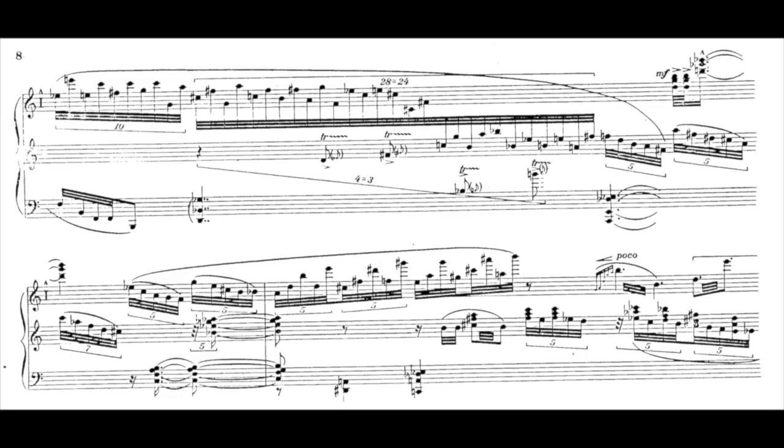As you can see, something as short as this 11-second passage is absolutely packed with information and practice strategies. However, even though it's this packed, what I've described is not the full extent of the things I do to learn pieces. The strategies in this video are specific to the passage.